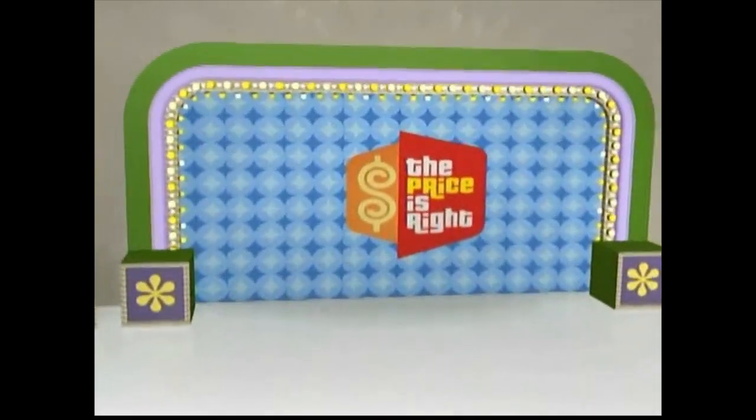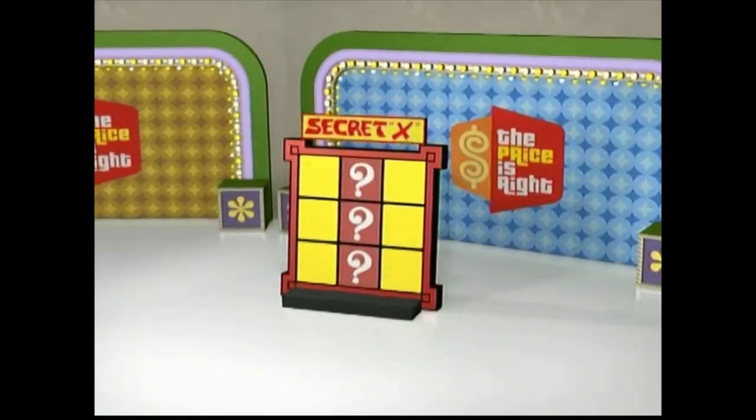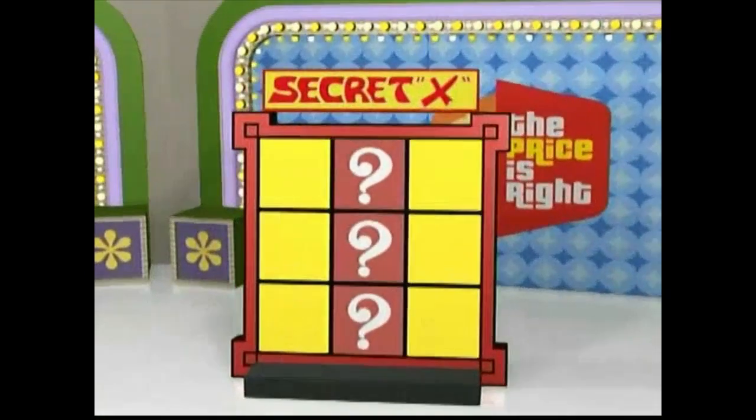Now let's see what we have for you behind those doors. Here's the last prize, Rich. This daybed from Corsican features delicate scrolls to bring the beauty of Paris into your home. Thank you very much, Rich. It's a daybed. You're going to play Secret X. To win, you need to get three X's in a row, either up, down, or diagonal. I'll give you your first X, and I'll give you a chance to win two more by pricing two items. Good luck to you, Red. I'm ready.